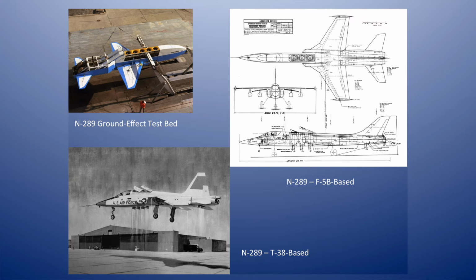Northrop was also looking at the lift plus lift cruise concept. And you can see the ground effects test vehicle, with a person standing at the bottom edge of the frame to give you an idea of how big that test article was. And that was done up at Ames. They were proposing either an F-5B or a T-38 baseline for the proof of concept. They were also looking at Continental aircraft engines or GE engines.